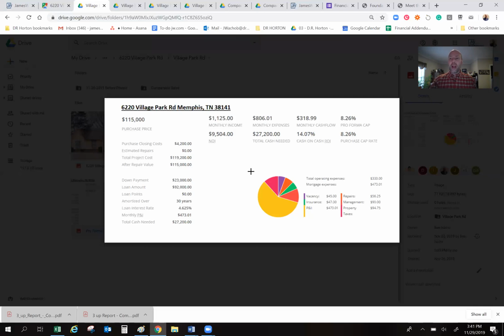If you divide the net operating income into the total cash needed to purchase this house, $27,200, that's 20% down payment plus closing cost. And that's how we get to that number. That equals our 14% cash on cash return. If you have any questions about this, reach out to the team. We'll be more than happy to walk you through it.